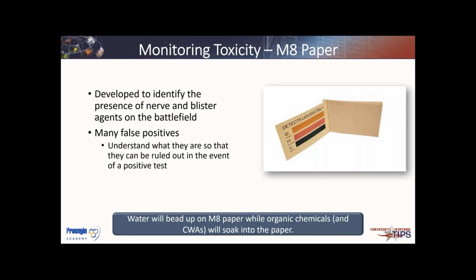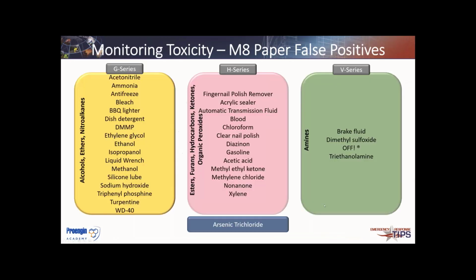Not really. However, what it does tell us very well is that if we have an organic chemical, it's going to soak right into the paper. If we have a water-based material, it beads up and rolls off the paper. So I can quickly tell you an organic versus an aqueous solution just by looking at the way it sits on the paper. Okay. Now, when I start looking at the reactions that I see, yes, a G series agent or something like sarin, soman, tabun, they would all give me a gold color of the paper.